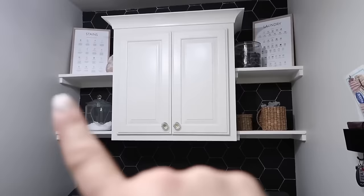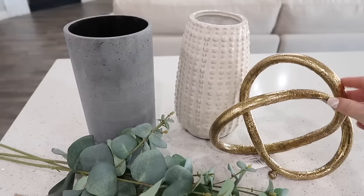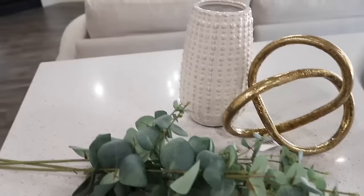Since it's already so dark in there, I'm not gonna use that. I like this better for the living room. So I think I'm gonna try this one, and I'll probably add a little gold in there because there's a lot of black, white, and gray. So I think all of this right here will look really good in there just to add some contrast and make it look more springy.